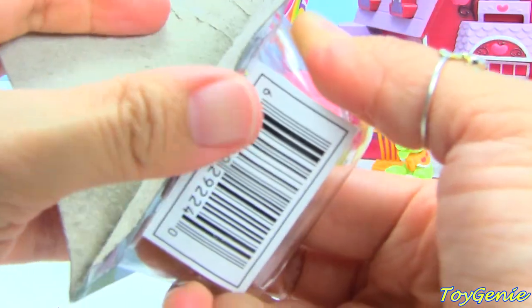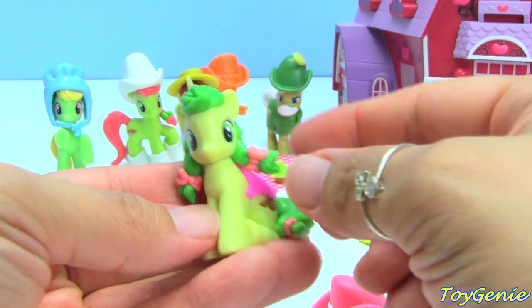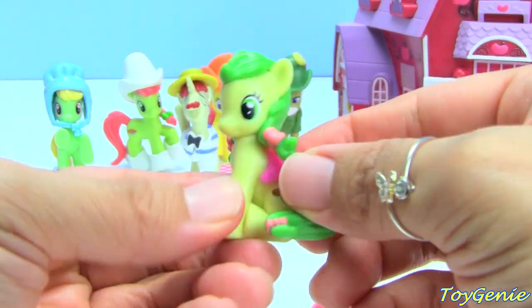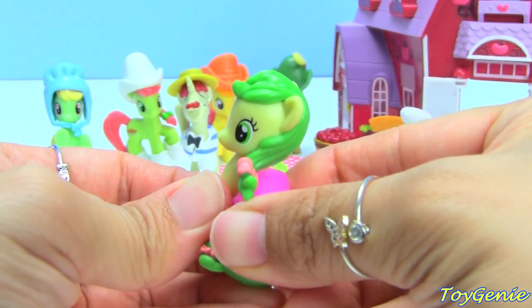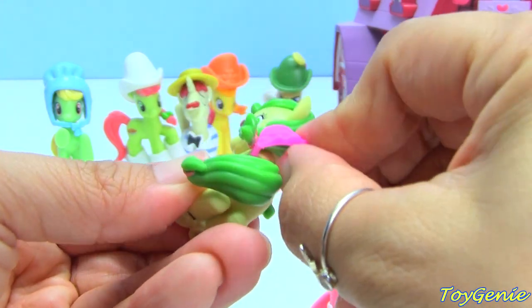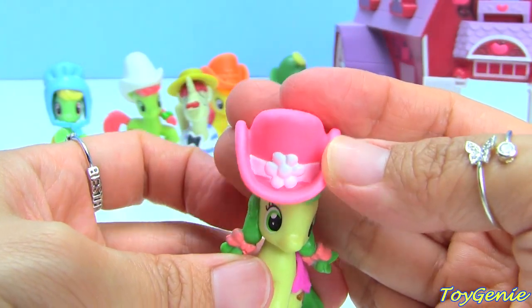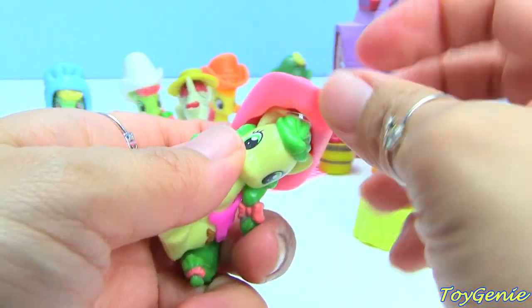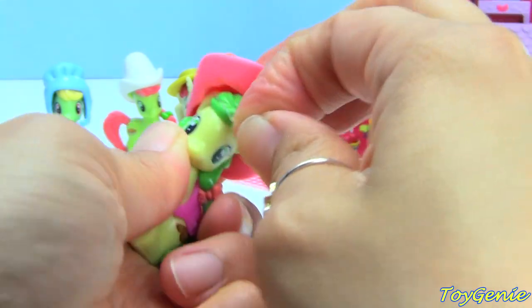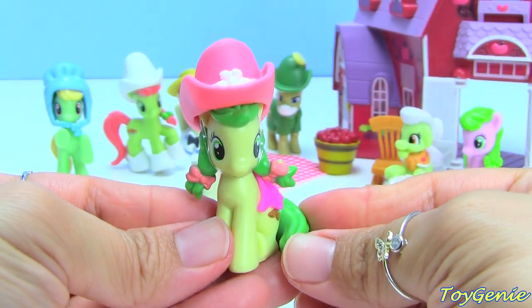This one is Apple Fritter. And look at her. She is just as adorable with her little braids. And she also comes with a pink harness. And it is removable like so. Plus, she has a pink hat with a white daisy. Super cute!